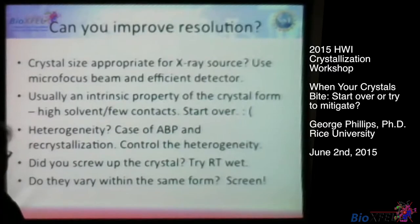And if you can solve one, then the other ones that seem to bite when you tried to phase them will fall right into solution, typically by molecular replacement.